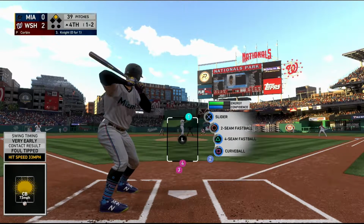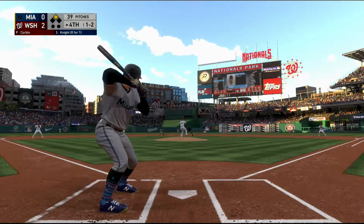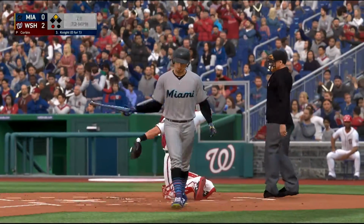All right, come on now. One time. Let it fly. And he lays off the curveball. Strike three called, and that's going to be out number one.